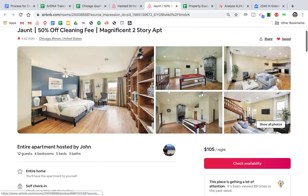Now looking at the photos, I can see there's a nice big bedroom. I can see there's an entertainment area, and I can actually see a living room, a kitchen, and a dining room. Kitchen and dining, I screwed them up. So I can see all this stuff, right? Another thing to point out is that there's 12 guests for this one, but there's only 10 for his. I didn't talk about that, but that's how it is, right?